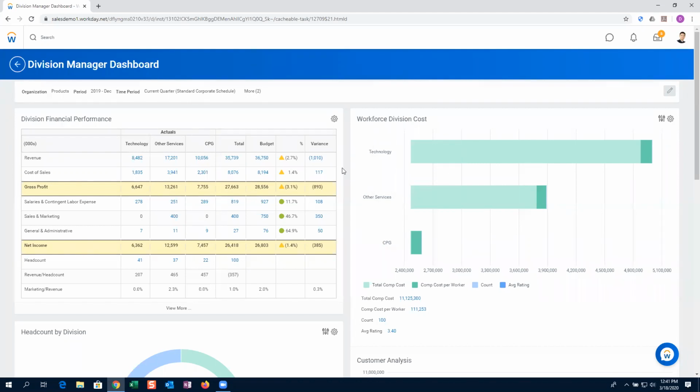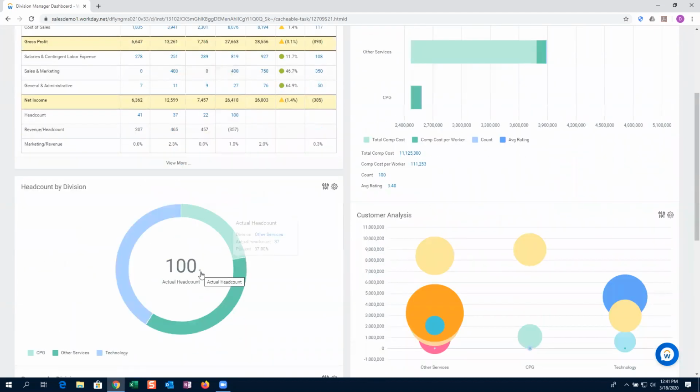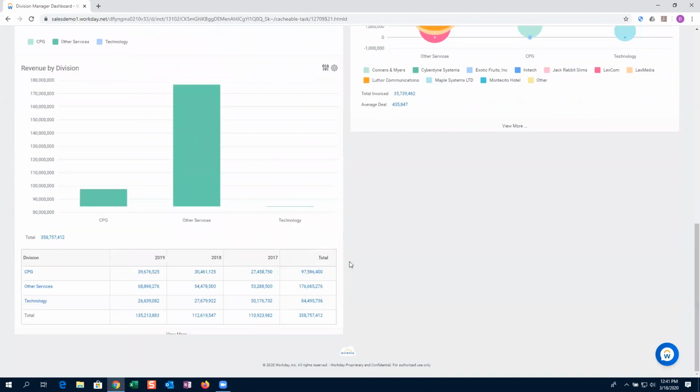So he can see his P&L, he can see workforce division cost, he has a real-time headcount that he can drill into, and he can see who the people are broken down by these various divisions. He can see his customer-related data directly from here. How much have we invoiced? What's the average deal size? And then he can see how the various areas of the organization are performing from a revenue perspective.